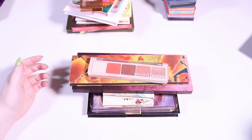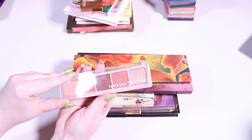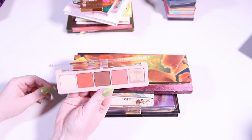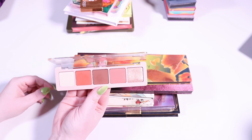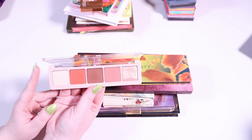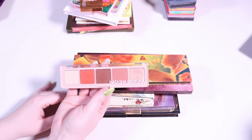All right, 3 more piles to go. This is the Natasha Denona Peak palette. I got this in a BoxyCharm, and it is just one of the like 5 pans. I remember saying in my Natasha Denona ranking video, which I'll link above, that this was my favorite Natasha Denona 5 pan. I don't use it.